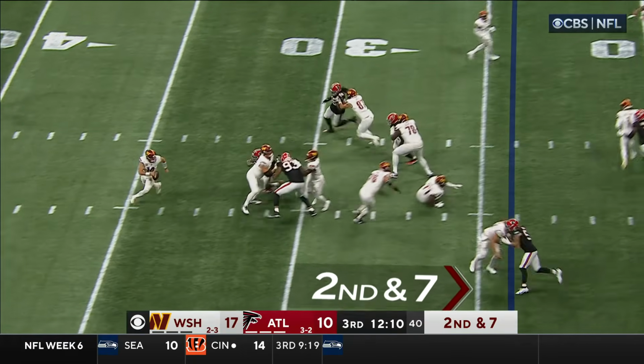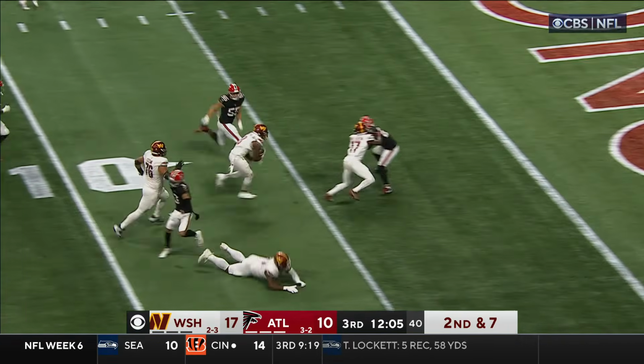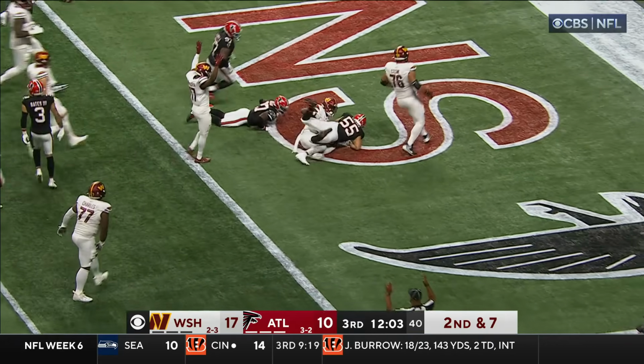2nd and 7. Howell moving the pocket right. He's got a wide open man. That's Robinson. Blockers ahead. Inside the 10. 5. Touchdown!